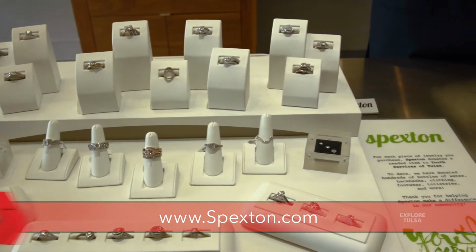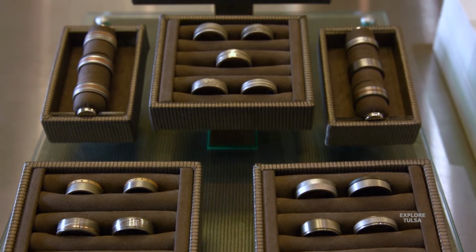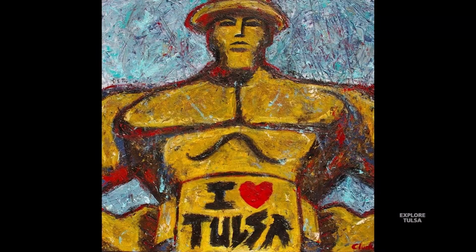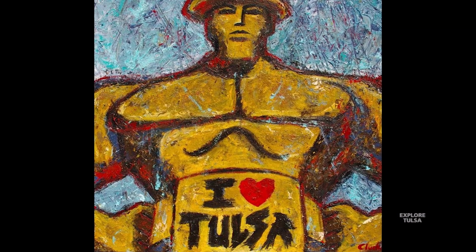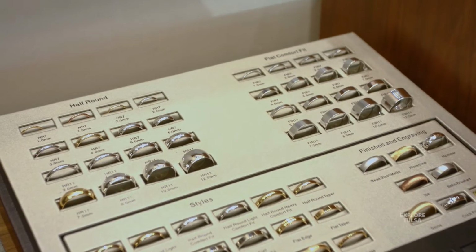One of the other things that's so important about Spexton is that it's locally owned. Like Andy is the owner, he's been here since 1977. Nate and Greg are also the founders of Spexton. They live here in Tulsa, they make the rings here in Tulsa. Like all of our guys' rings, like the ones I'm wearing, the steel and titanium, they're literally fabricated right here in Tulsa. So that's such an important thing, that I've been passionate about as well, as a lifelong Tulsan who has created the I Love Tulsa campaign and the Don't Hate the 918 campaign. So being able to work for a locally owned company has been really important as well.